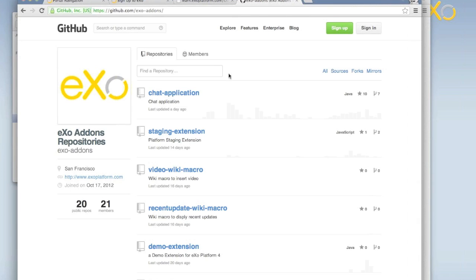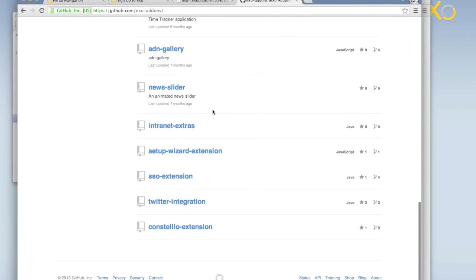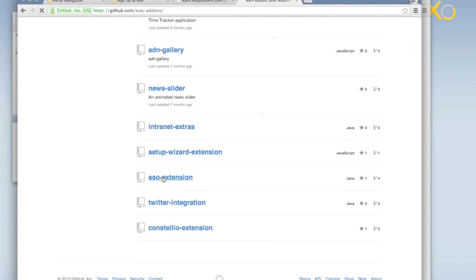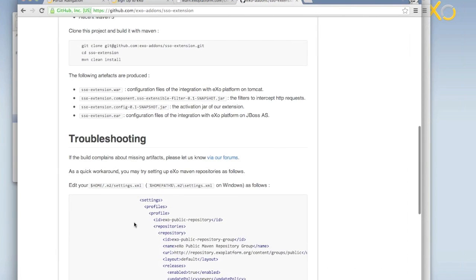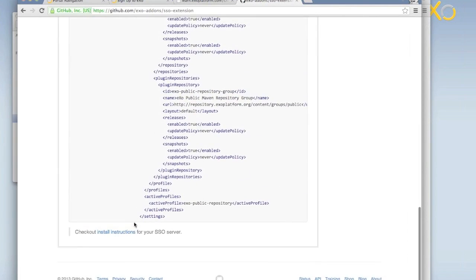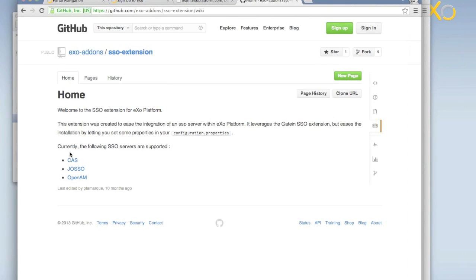If you go in the eXo add-ons, we have an SSO extension, this one, and so you can use it, install it. And this one comes with a few of them out of the box. On the wiki, it comes with CAS, JOSSO, and OpenAM.